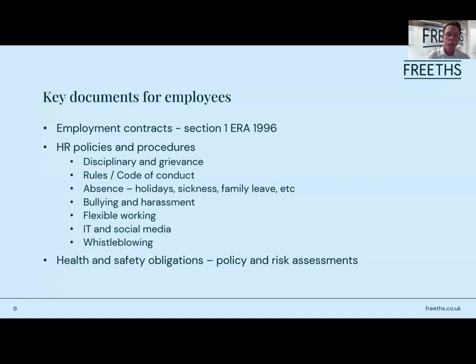There's also a requirement to provide HR policies and procedures. The mandatory ones are the ones in the top bullet point there, disciplinary and grievance procedures, but there are a whole host of other core policies that we would recommend having in place. Codes of conduct, policies about holiday, sickness, and other types of family leave, bullying and harassment policy. There's a new legal obligation to do everything reasonable to prevent sexual harassment. So we would recommend having a standalone sexual harassment policy in place. And then other core policies include flexible working, whistleblowing, data protection, IT and social media policies.